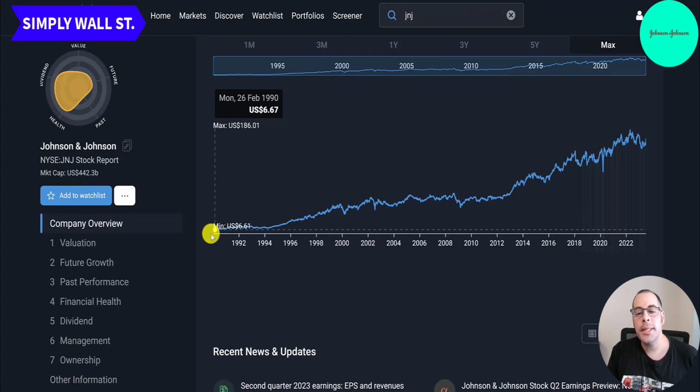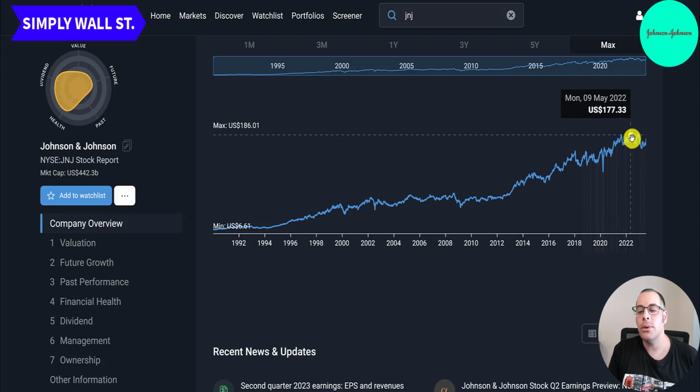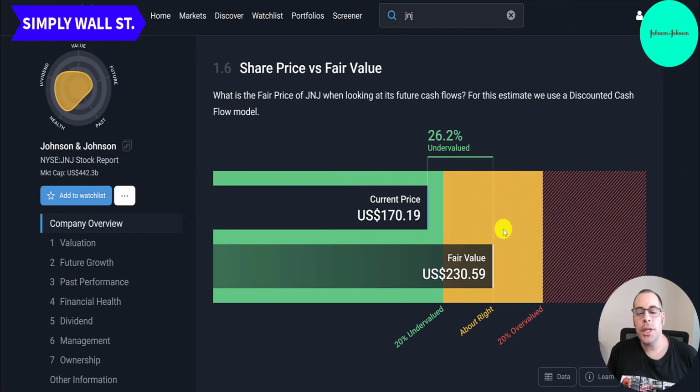This chart shows their stock price dating back to 1990. When you adjust for stock splits, it was under $7. And it looks like it pretty much only goes up. There are dips here and there, but overall it just goes up. It did peak in mid-2022 at 186. So it is down from the peak, but it's just a matter of time till it breaks through its all-time high again.